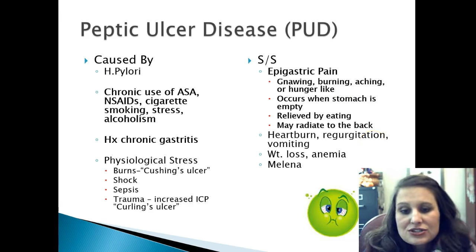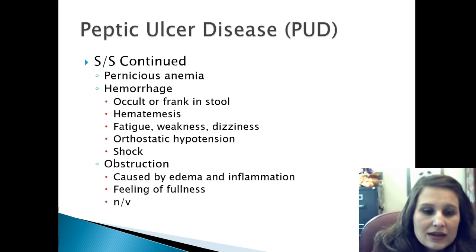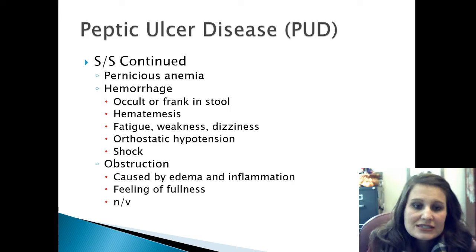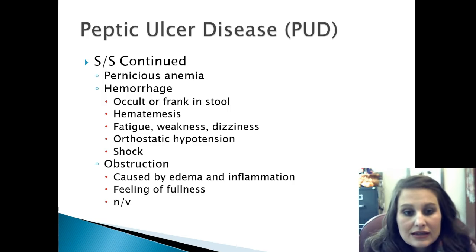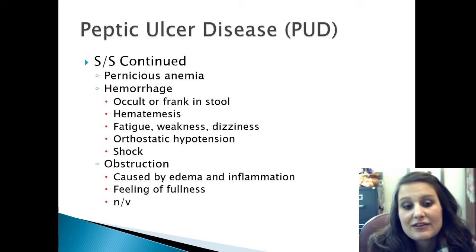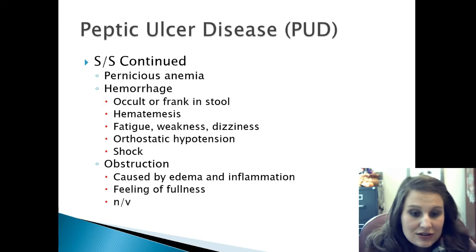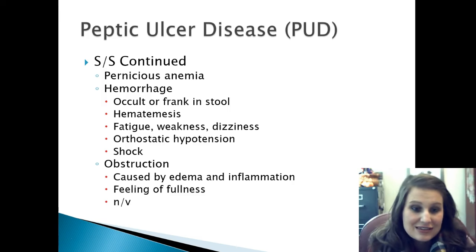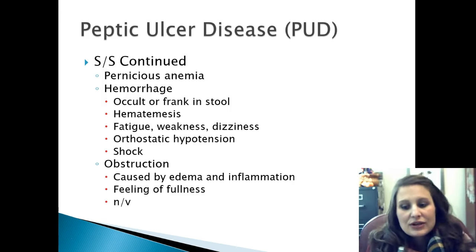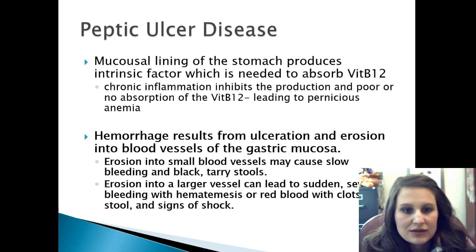Heartburn, regurgitation, vomiting, weight loss, anemia, melena. Okay, you can also have pernicious anemia, hemorrhaging, occult or frank in the stool, throwing up blood, fatigue, weakness, dizziness, orthostatic hypotension, shock, obstruction, all caused by edema, inflammation, feeling of fullness, nausea, vomiting. So it can even go to where it is an obstruction. So that's something to watch out for.